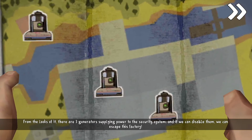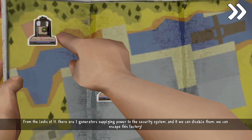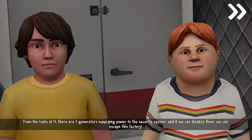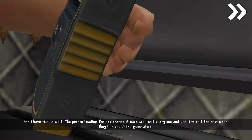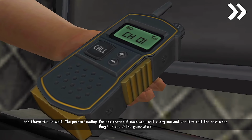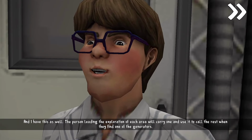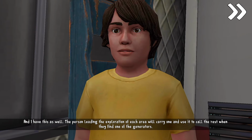From the looks of it, there are 3 generators supplying power to the security system. And if we can disable them, we can escape this factory. Oh, and I have this as well. The person leading the exploration of each area will carry one and use it to call the rest when they find one of the generators.